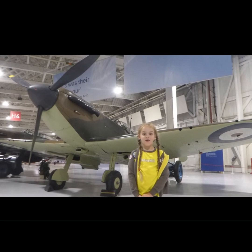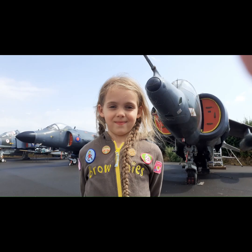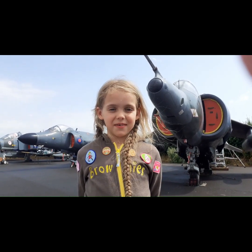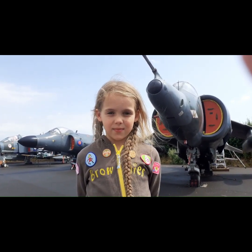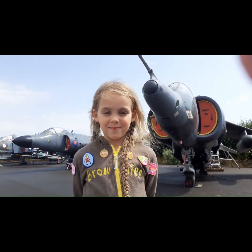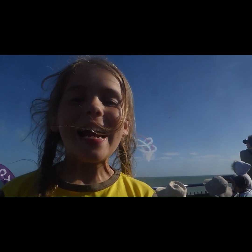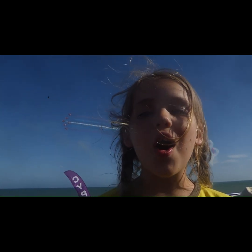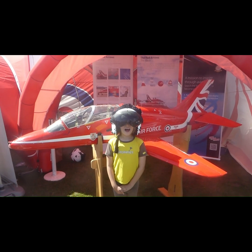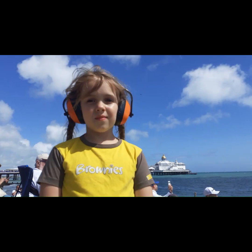Number 16. This is a Spitfire. Number 17. These are Harrier jump jets. They can take off and land vertically. And making it even more difficult, Number 18. These are the Red Arrows, rolling around the rest of the formation. And this is a model of a red arrow.